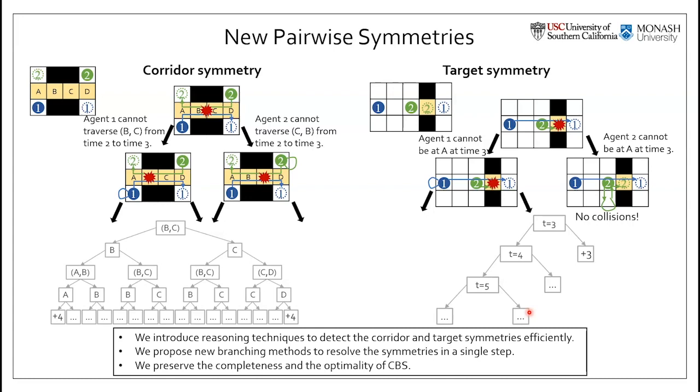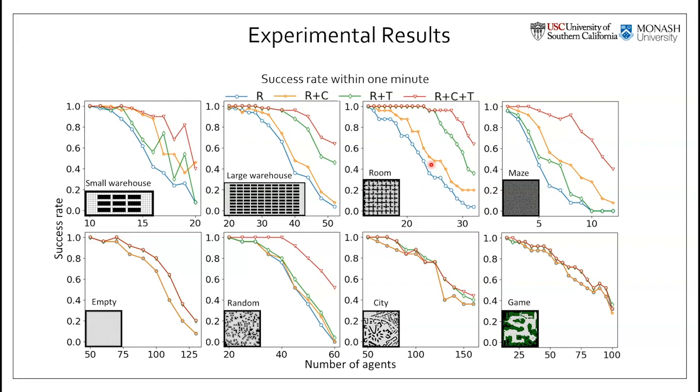Now let's look at some results. Here, R, C, T represent rectangle, corridor, and target reasoning respectively. The figures show the percentage of solved instances within 1 minute, so higher is better. We can see that both corridor reasoning and target reasoning improve the performance, and the combination of them performs the best. If you are interested in this work, please refer to our paper for more details. And thanks for listening.